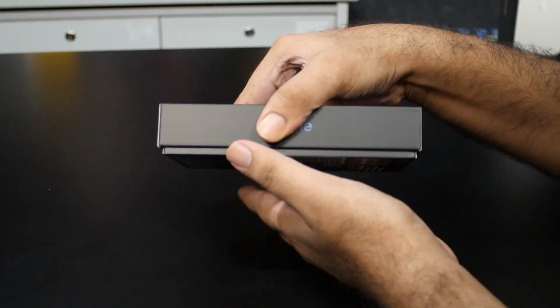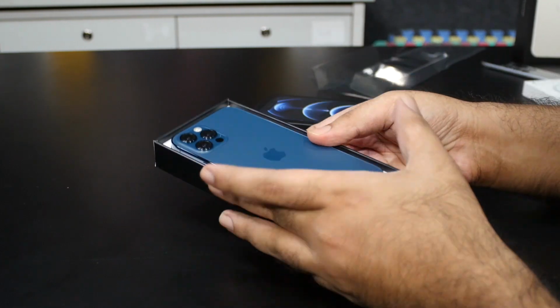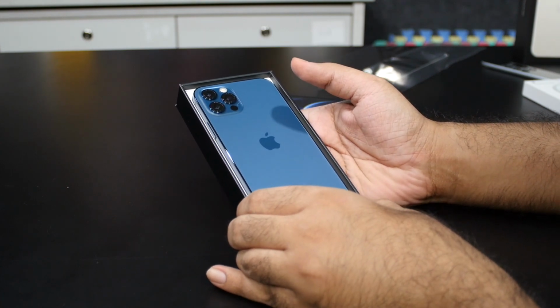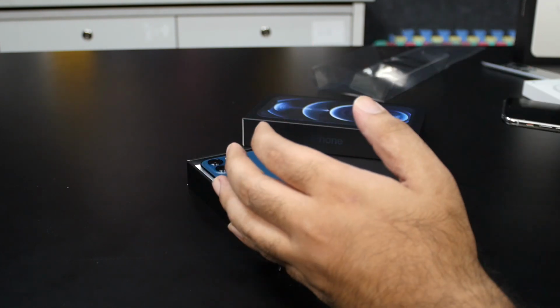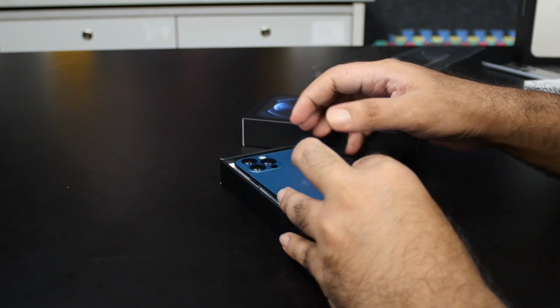And this is the box, and let's open it up. Wow, that's a nice color. That's a beautiful color. It's a Pacific blue. It's probably my favorite pick of all the colors. There's the blue, the gold, the graphite, and a silver color. And this is probably the iPhone 11 Pro from last year, the silver color, also similar this year. But this is that Pacific blue.